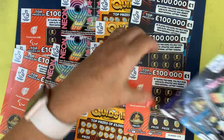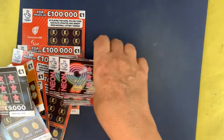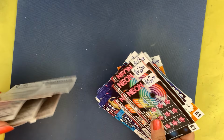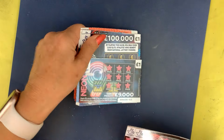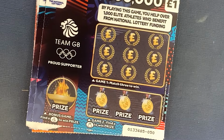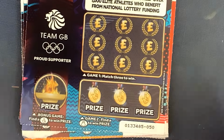So let's do that there. We'll do the Quids In there, and we'll do the red one last. There we go, so £20 worth. That makes my total spend so far this month £360, including these. I'll let you know at the end what the total loss is so far.